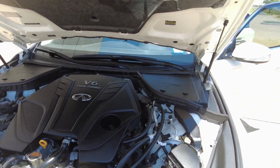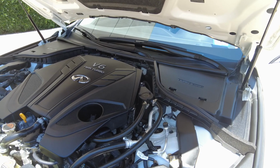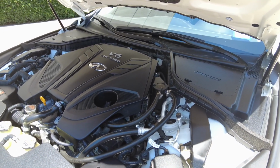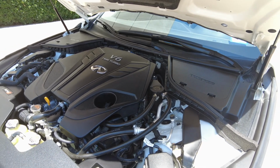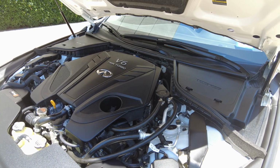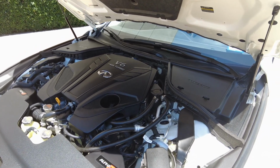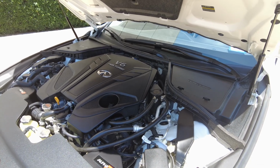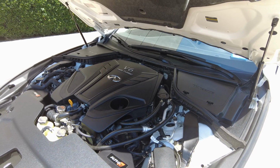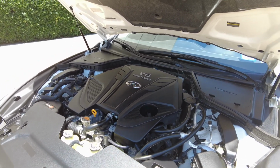It has the Mishimoto must-have catch can unless you want dirty valves. Some people don't seem to care about caked-on dirty valves and the loss of performance that comes with that. That catch can has been on this car since about 400 miles. So it's very likely that the intake valves are really clean. I don't have a borescope to look at it and verify, but the car runs really well. The wind's blowing my hood down.